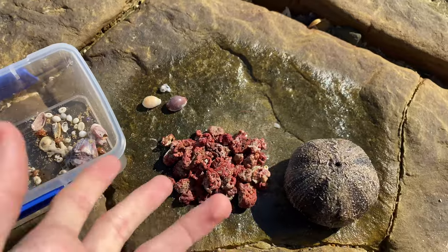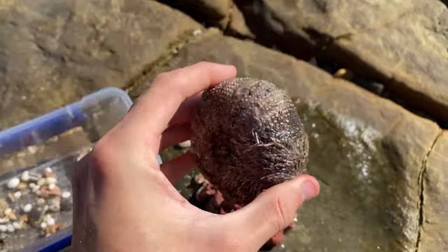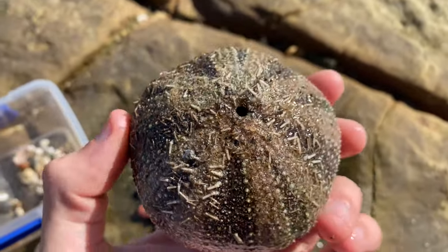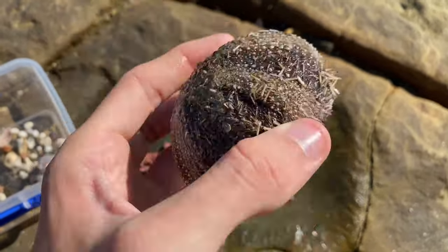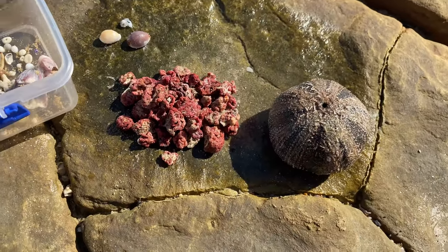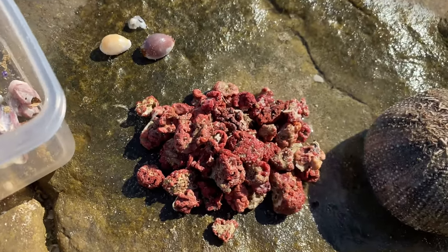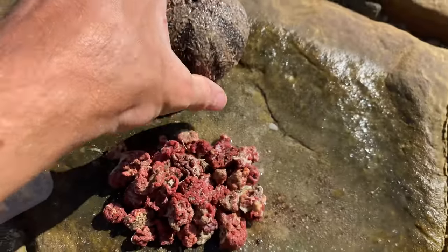Today was an insane day, my best day of micro shelling ever, and I discovered you can shake this and you can actually hear the animal inside, pretty much dead. Probably not even the entire animal is in here, so that is 100% dead. We have a lot of red coral, which is great, great for the case.